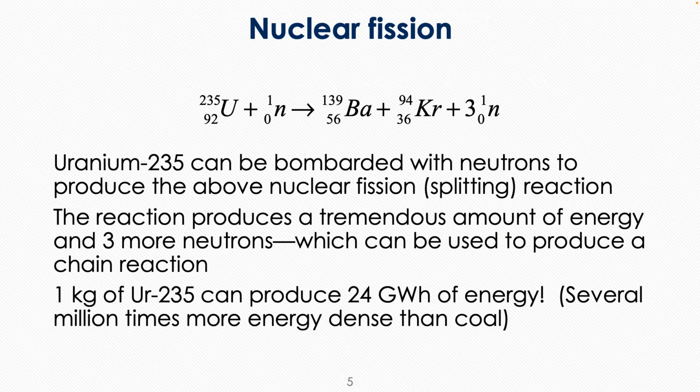The most commonly used fission material is uranium-235. This is an atom that you can hit with a neutron, which produces barium and krypton and more neutrons. That's what they refer to when you think about a chain reaction. Those neutrons can then go on to split more uranium. That's the fundamental process, the chemistry behind nuclear fission.